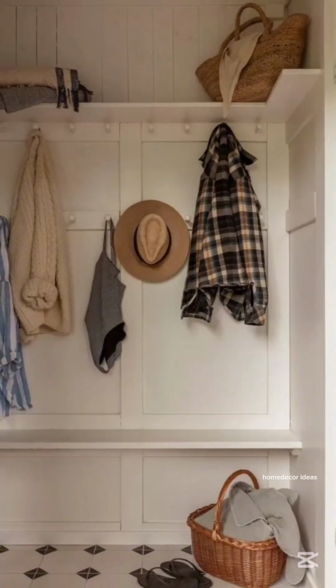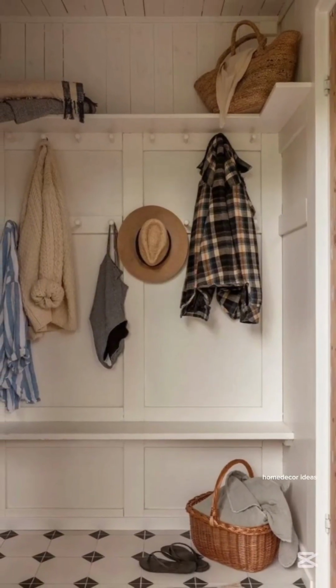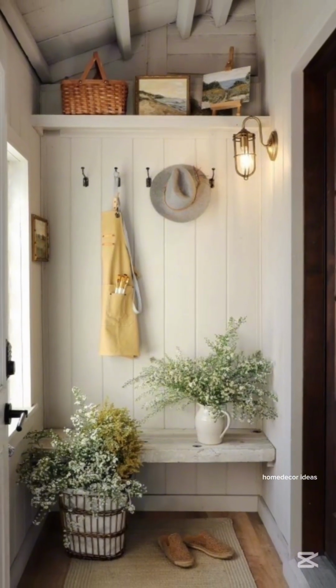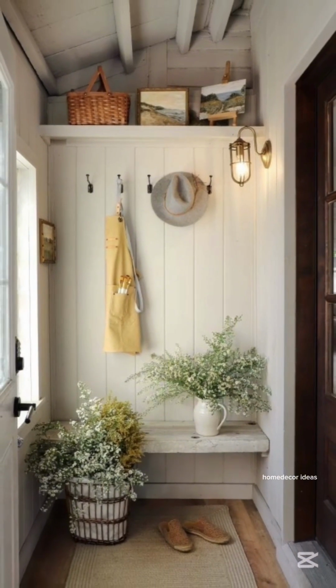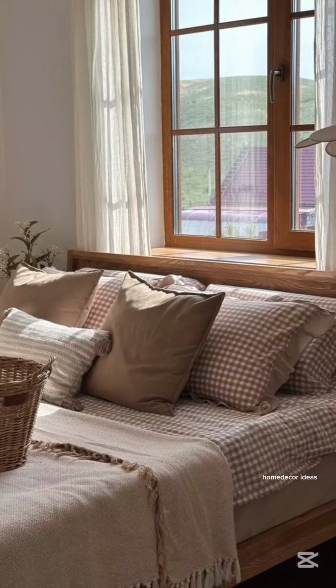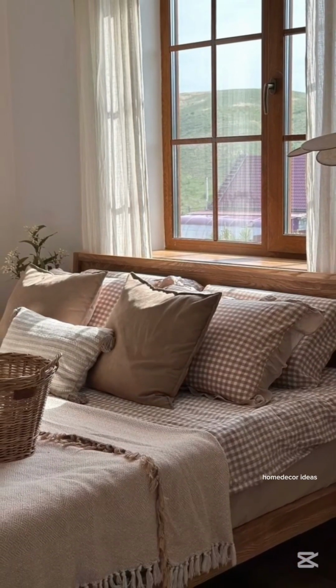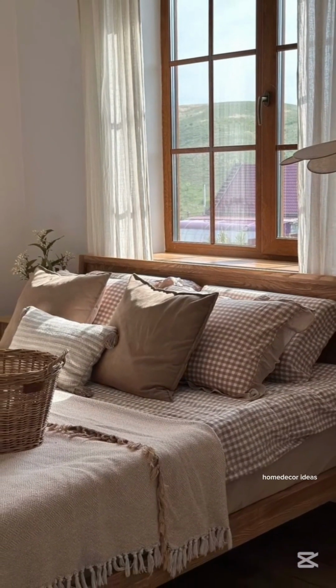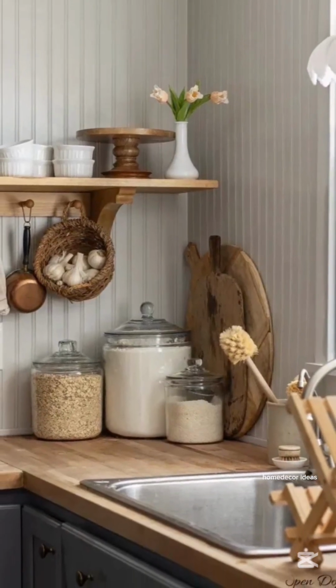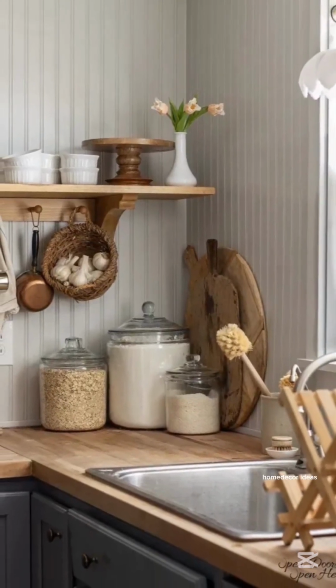Let's start with one of my favorite things: thrifted treasures. You don't need to shop new to refresh your space. Old picture frames, vintage books, and glass jars can be styled into cozy vignettes. A stack of weathered books with a thrifted candle holder instantly adds that warm cottage feel.